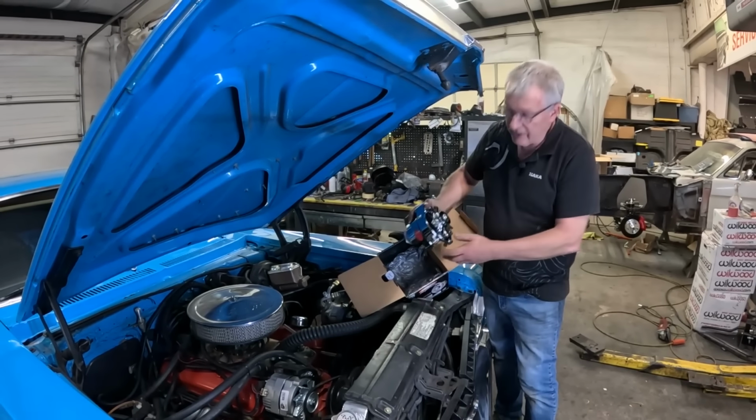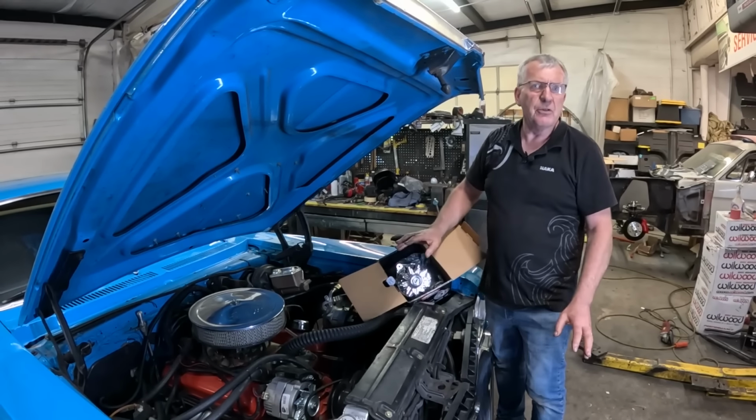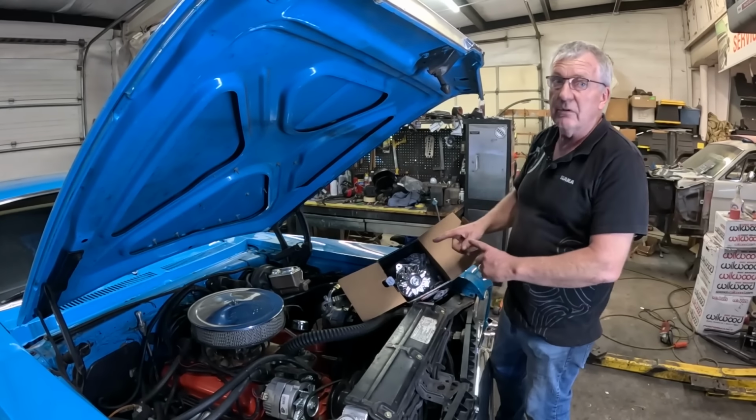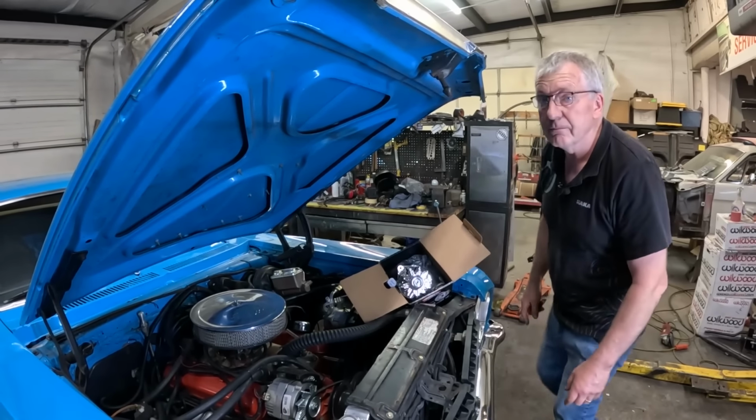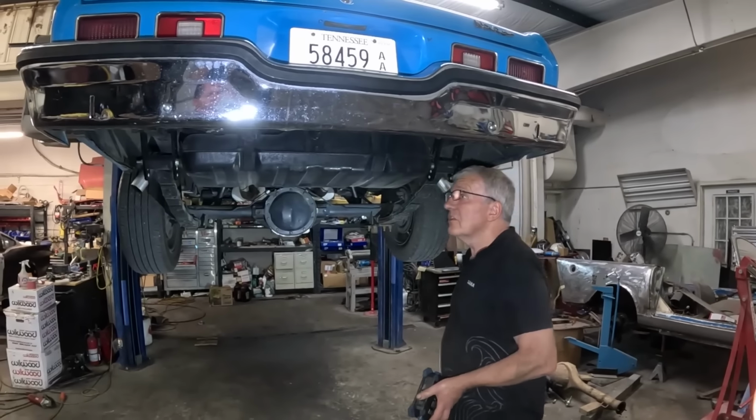So we're going to throw that on now and put it up in the air, and we'll try and figure out what this mystery noise is from under the back. So let's get going on this, back in a second. Okay, let's have a look at this old girl and see what we got.